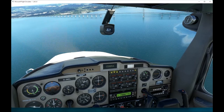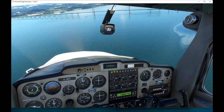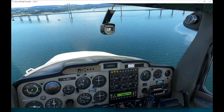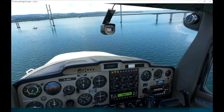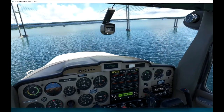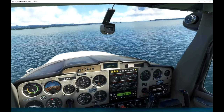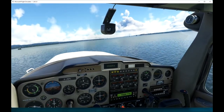Lower, faster. Keep an eye on the airspeed. Okay. Don't want a wash or a bath. The traffic on the bridge. And a bit of buffering as we go under it.